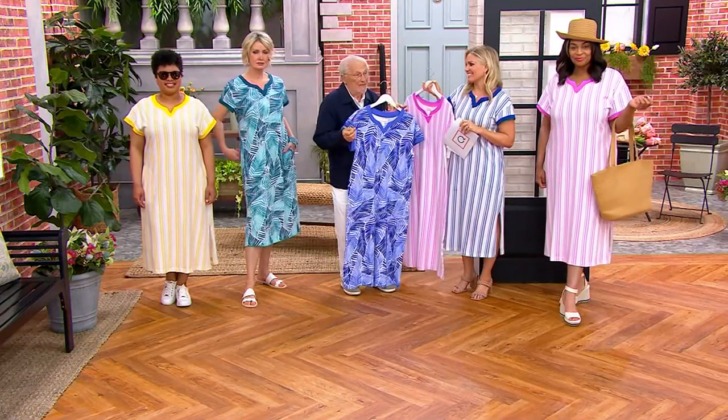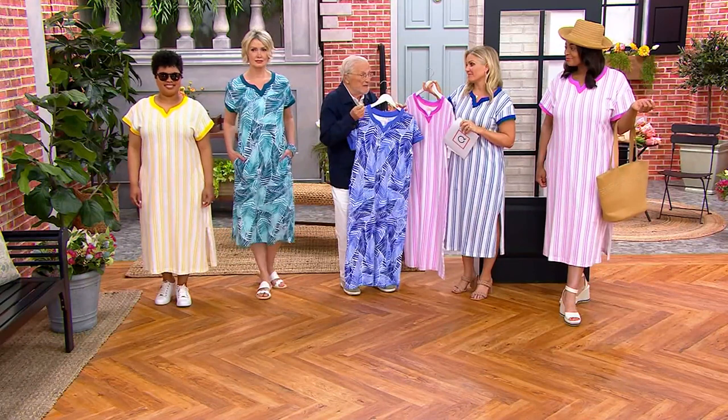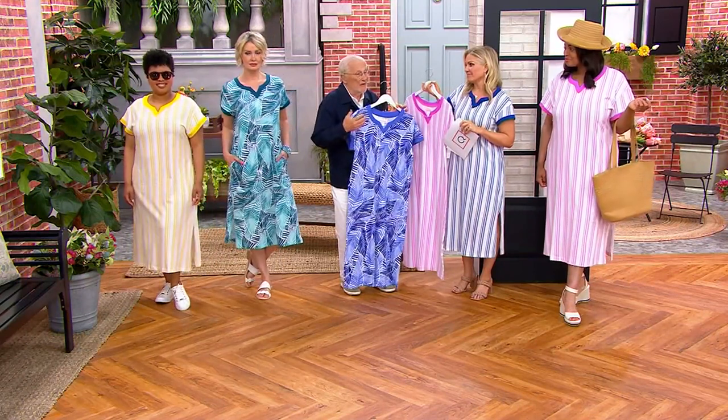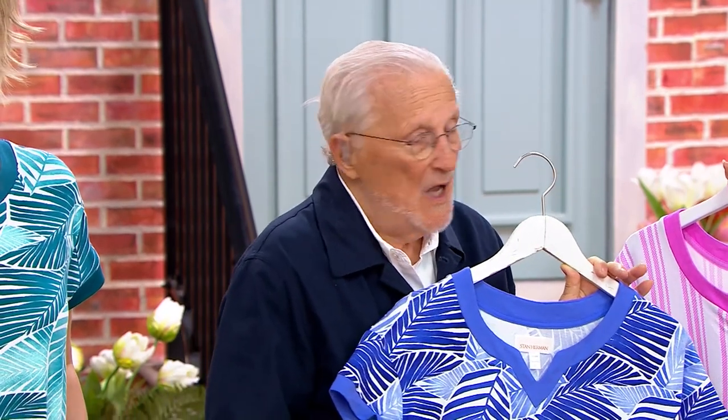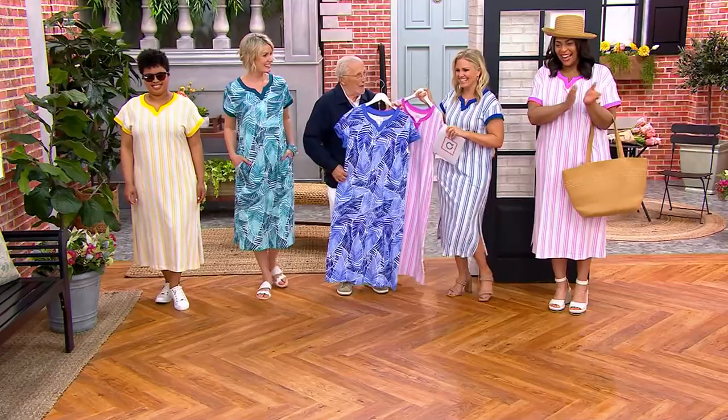I did my first caftan in the 60s. My friends like Oscar de la Renta made their fortune on caftans. So it's a fashionable piece. You're gonna probably see a lot of them on QVC from other designers as well. I fully intend to do mine before them.